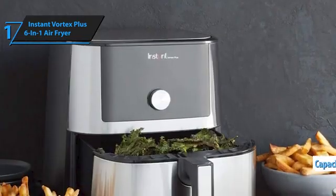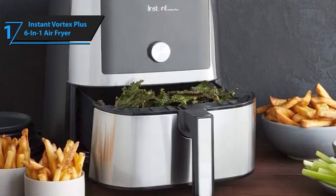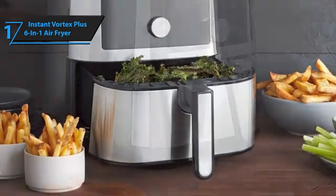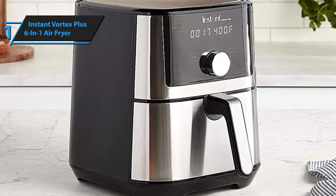The generous 5.7-liter capacity of this air fryer can accommodate a 1.8 kilogram chicken, making it a practical choice for families. Its neat design allows it to blend seamlessly into your kitchen decor, and the viewing window on the drawer front only reveals the inside when the interior light is on, giving it a modern and tidy appearance.